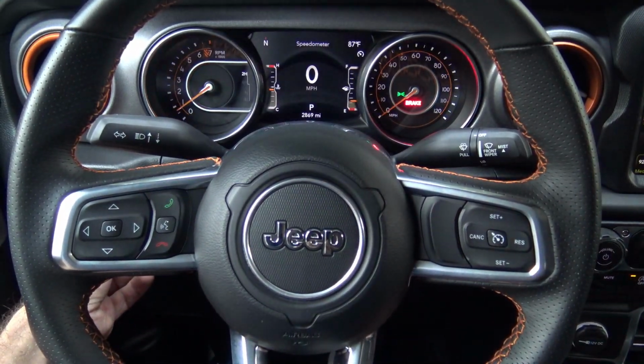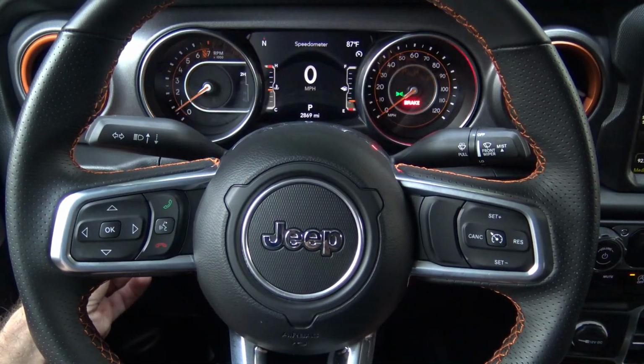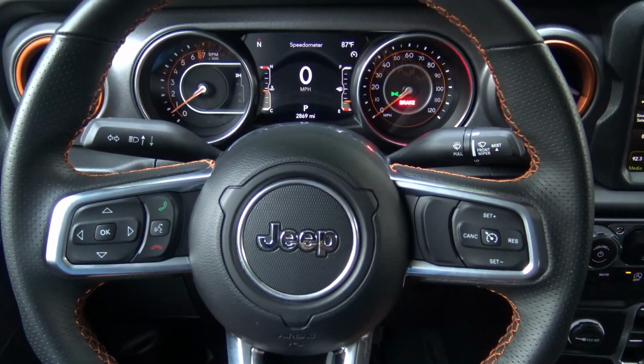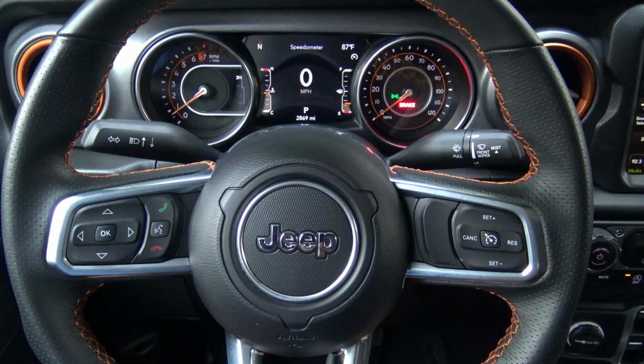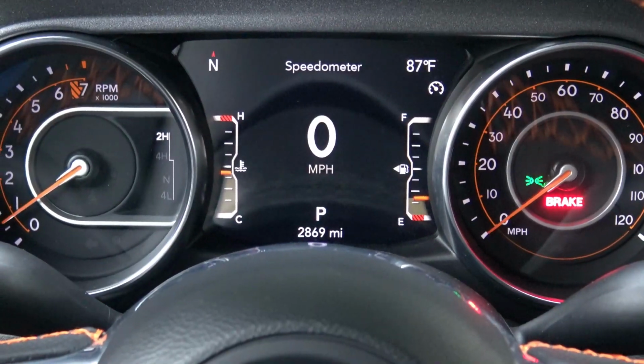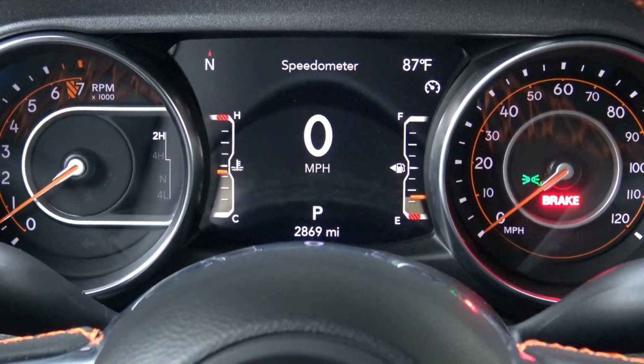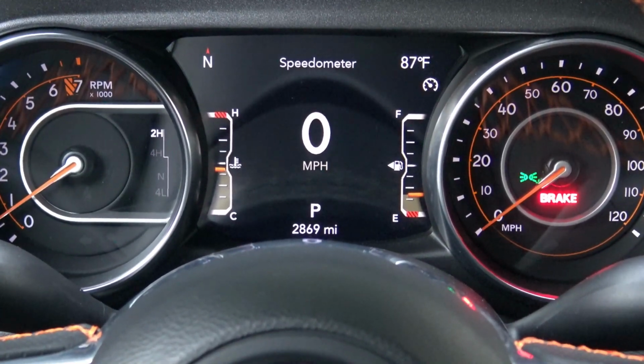You see that? And so we're going to do that because that's too bright. So we're going to go there because that looks really good on my camera to take a look at this multi-information display. So in this multi-information display, you have several different options. As you can see, you have digital speedometer right there.